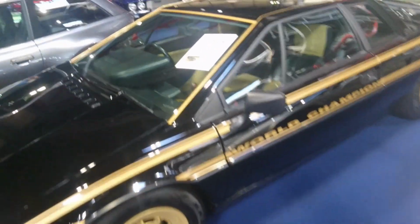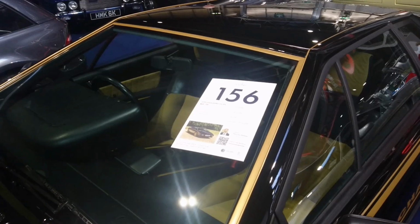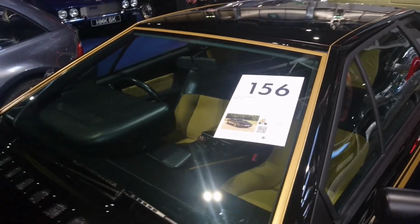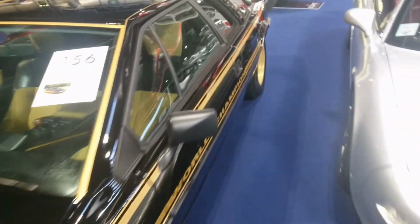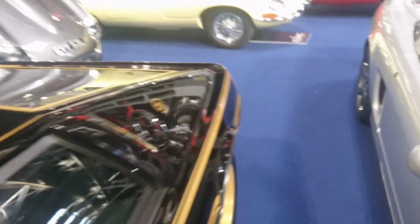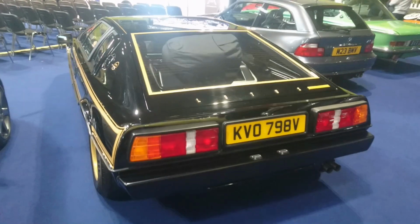This is a much earlier one, the 79 Esprit Series 2 John Player Special. 55 to 65,000 pounds, so actually cheaper than the NSX. For me though, if it's an Esprit of this era, it has to be the one in Furize only. That striking kind of copper coloured one.